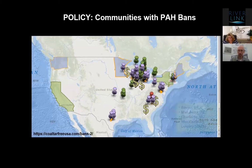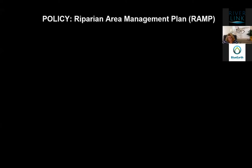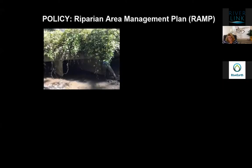And then various communities in North Carolina, Boone, Matthews, Charlotte, and Mecklenburg County all have either imposed bans or restrictions. And we're hoping Asheville would be part of that as well. And the last policy I wanted to speak about is a Riparian Area Management Plan, or RAMP, another acronym.